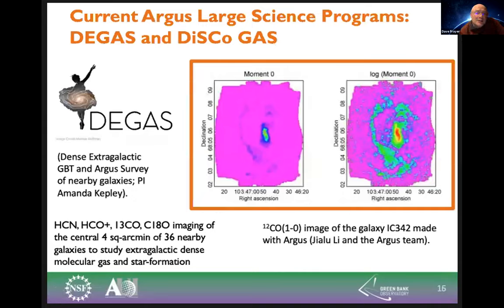So a little bit on ARGUS science. Currently, there are two large ARGUS science programs: DEGAS, which Amanda talked about this morning, and Disco Gas, which Rachel just mentioned. DEGAS is an extragalactic project that measures dense gas in nearby galaxies. Right now they have 17 galaxies for which we have data. We hope to expand it up to 36 at some point, but with two settings, we use the HCN and HCO plus with Vegas combination to make the maps of the galaxies.